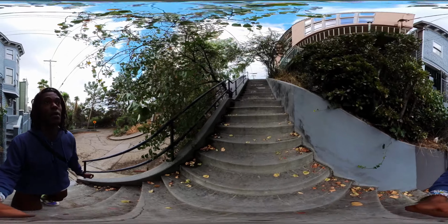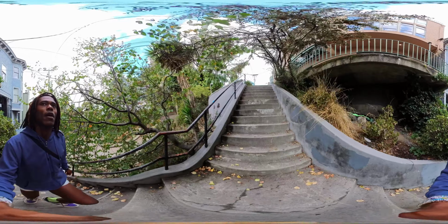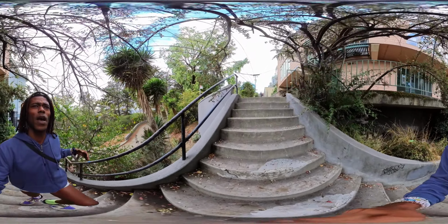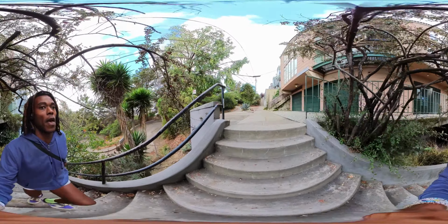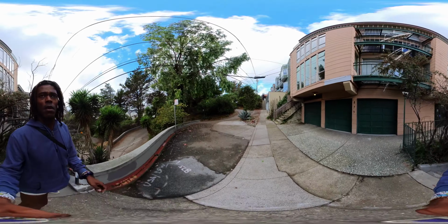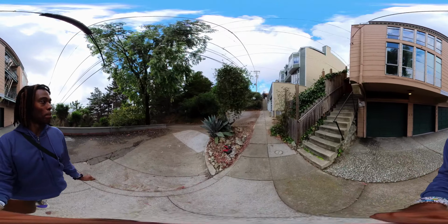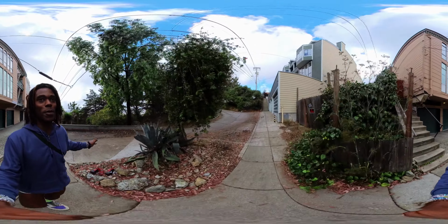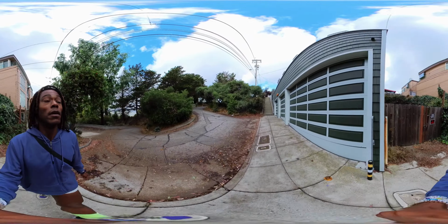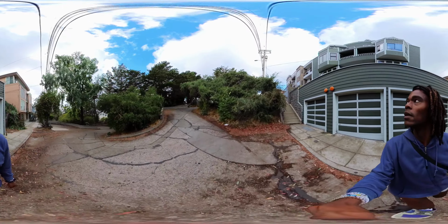So this here is the famous Vermont Street. Now, once a year there is a skateboard ride that happens around here that brings a lot of people to the neighborhood. I think it's called Vermont Street Hill Bomb or something like that. This area is full of people, full of skaters. It's pretty awesome. It's pretty happening. We'll go this way.